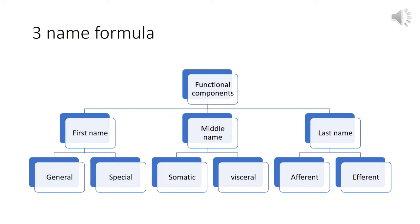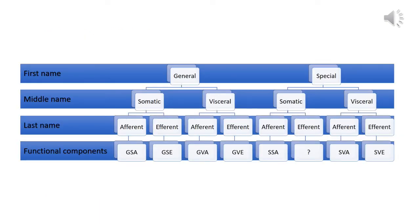The name of functional columns is a combination of these, totally 8 combinations possible, but as we saw, there is no special somatic efferent, so that makes a total of 7 combinations. The first name can be general or special, the middle name somatic or visceral, and the last name afferent or efferent. So that gives general somatic afferent, general somatic efferent, general visceral afferent, general visceral efferent, special somatic afferent. As I told you, there is no special somatic efferent, special visceral afferent, special visceral efferent. Totally 7 functional columns.